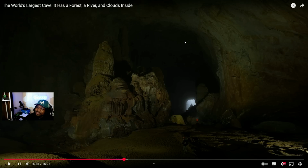Dang, so theoretically you could change the whole biology of the whole thing. You put a light up there, an ambient nice little light down there for the things to grow. I wonder what that would do.